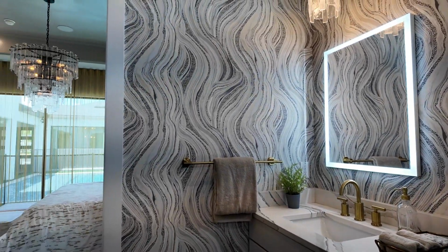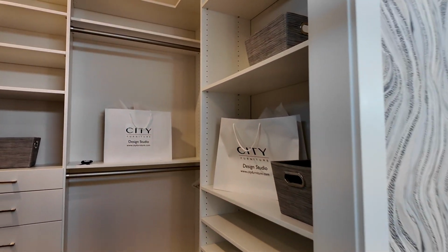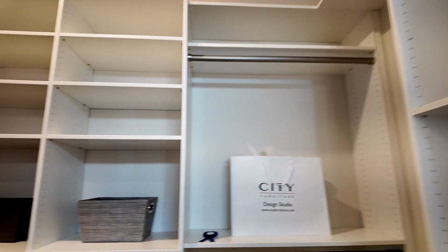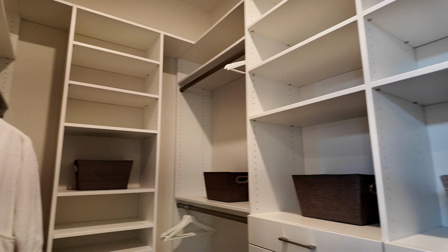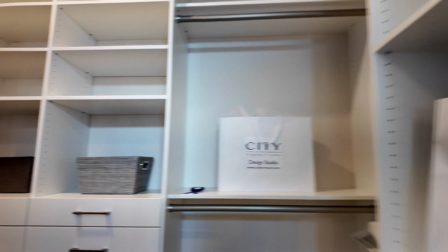So this house is definitely pretty bold with a lot of the design choices. But the nice thing with this builder is you can kind of pick out what's important to you and put your own finishes on it. So if you wanted more neutral tones, you can do that. If you wanted more moody colors, that's also a possibility as well.